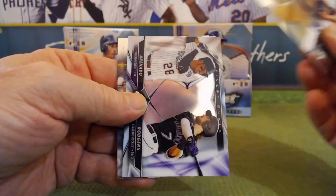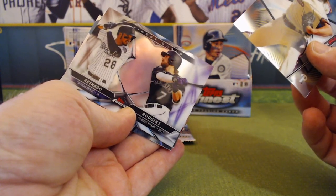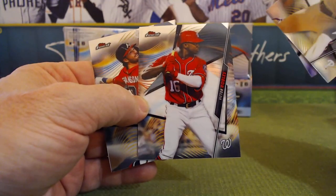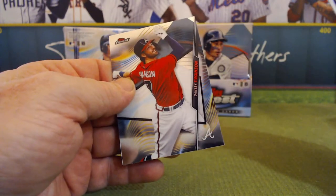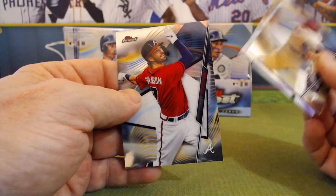Next up, Aaron Nola for the Phillies and Ed. That looks like some Rockies right there for Richard. Victor Robles, a favorite of mine, for Jesse in the Nationals. And Dansby Swanson, former number one pick. That's for the Braves and Mike.